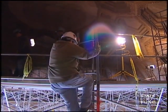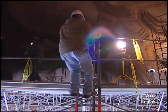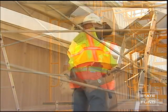Okay, when accessing scaffolds on this ladder system or external ladders, we have discussed the three points of contact: two hands, one foot, or two feet, one hand. It's very important that you maintain your balance and not get inhibited with tools or other accessories that will prevent you from accessing the ladder properly.